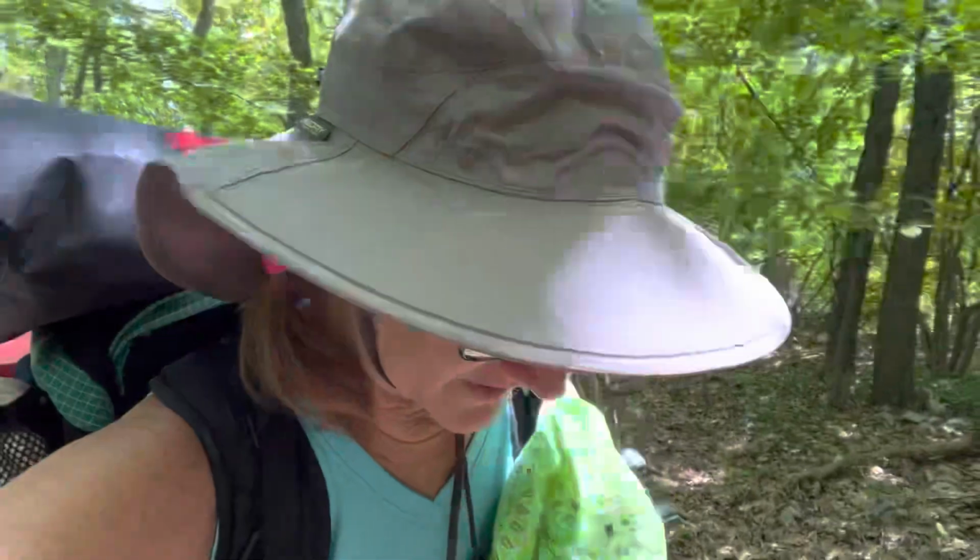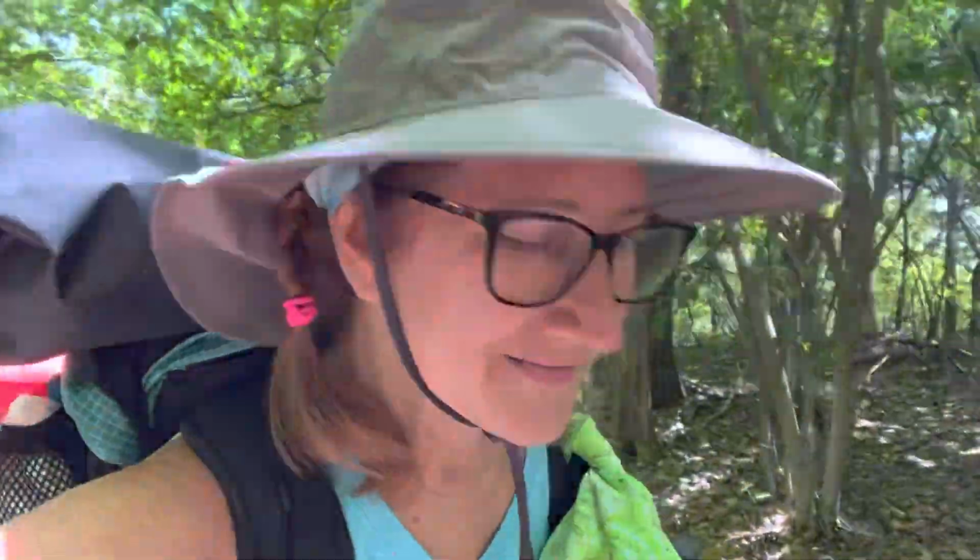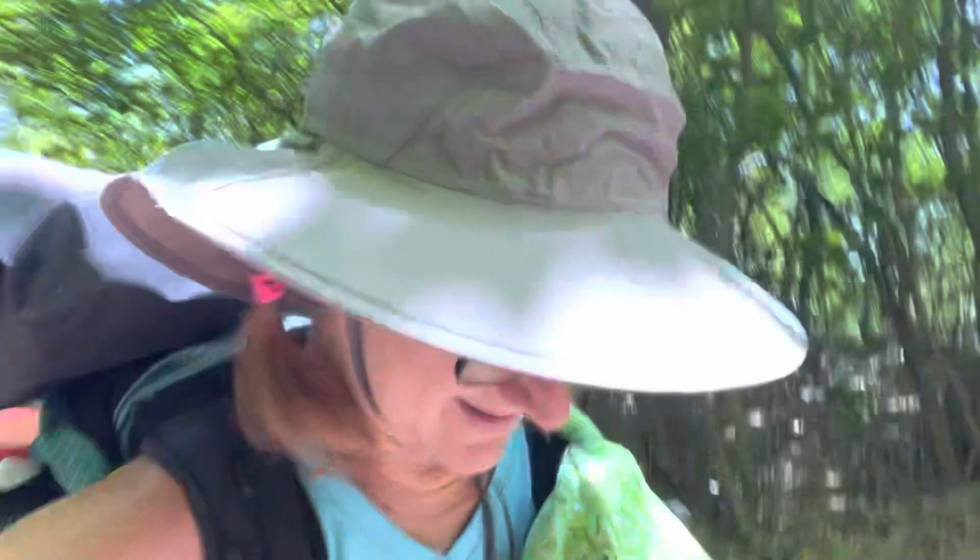The trail is improving somewhat. It's a whole lot less rocky here. Let's hope that it keeps up for a little while at least.